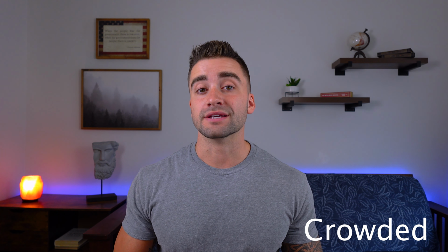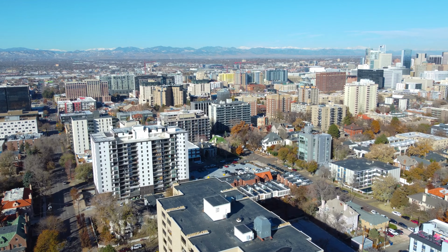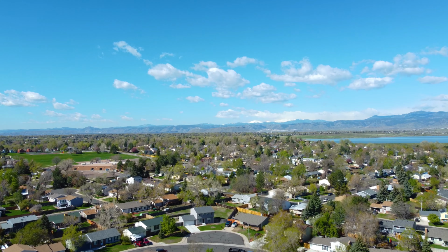Now, the next con is going to be the reality that although Westminster's location is great if you're looking at being close to the heart of Denver, it is more crowded. The total density of this suburb compared to those farther on the outskirts is going to be higher. That's just the reality of living anywhere close to a city. Now, let's be fair here. I'm not saying that Westminster is like taking a stroll down Capitol Hill or anything. The aesthetic of Westminster is still very suburban.